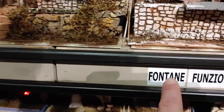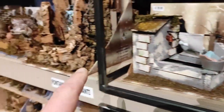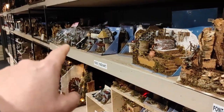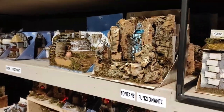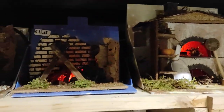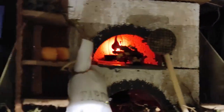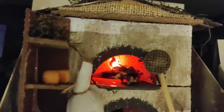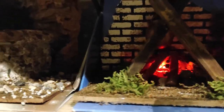All those are working fountains. So all this section here is dedicated to working fountains. And here you are, some flickering LED. Those are big. Not LED, but they are made from old bulb lamps. And it is flickering too.